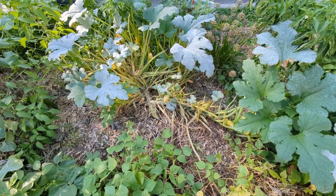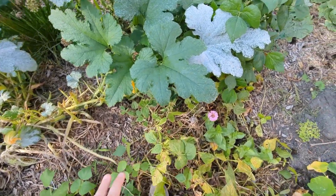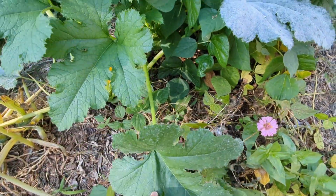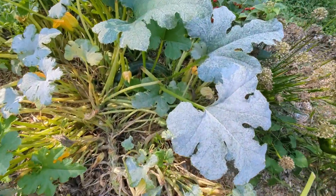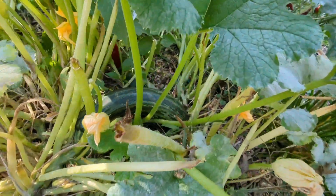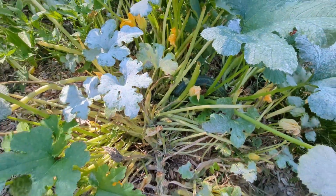Look at this mess of squash. I came through and cleaned a whole bunch of branches off so I can get a couple more. Although I don't know why I need a couple more, but powdery mildew has taken over. Oh, look. And then I didn't even come out and get it. Look, see that giant guy in there? What's the point of me cleaning this up if I'm not even gonna come out and check? Stephanie, get it together.